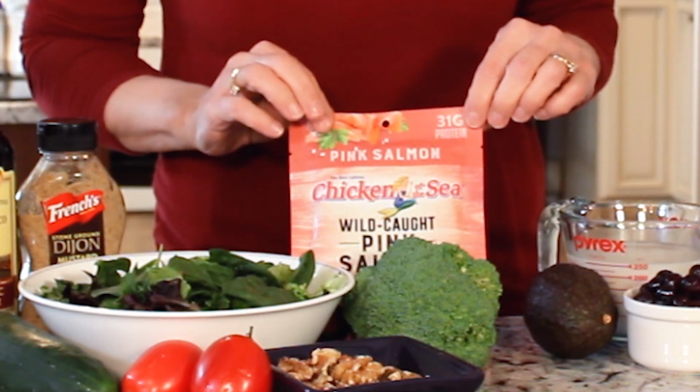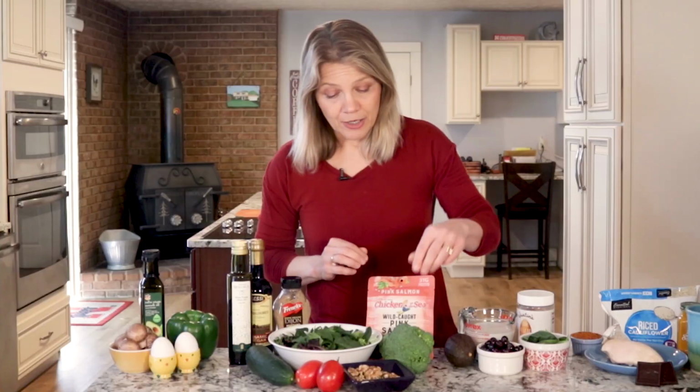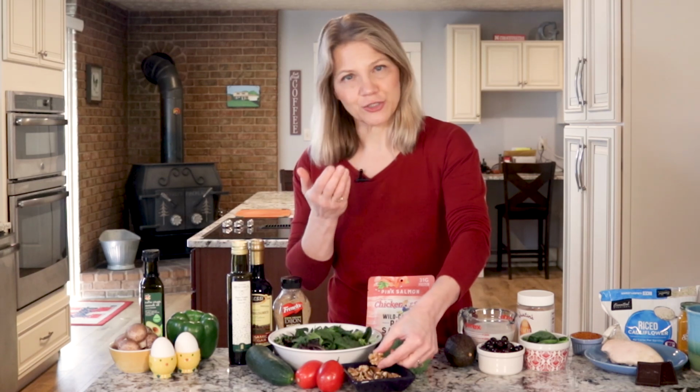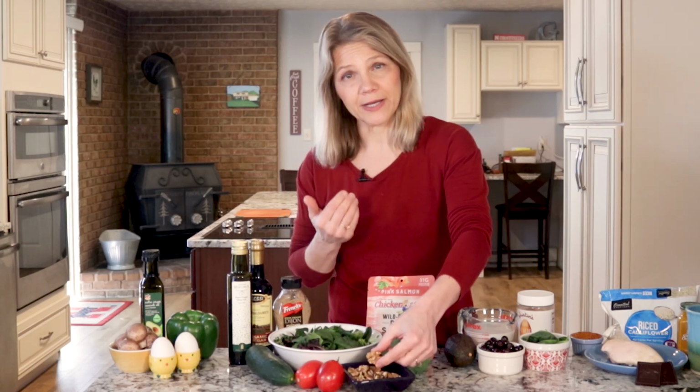Salmon is a fatty fish that provides a good source of inflammation-preventing omega-3 fatty acids. If you're not much for cooking or you're looking for a quick lunch, you can use packaged wild-caught salmon. Walnuts not only enhance the flavor and crunch of the salad, but they also provide healthy fats that help your body to absorb the fat-soluble vitamins in the vegetables.